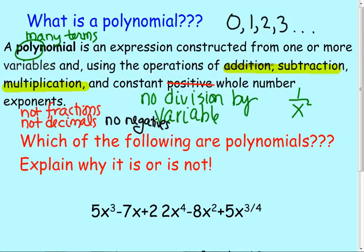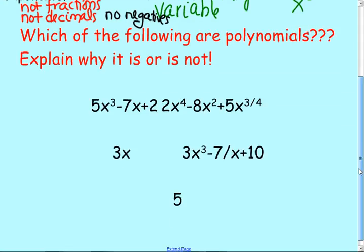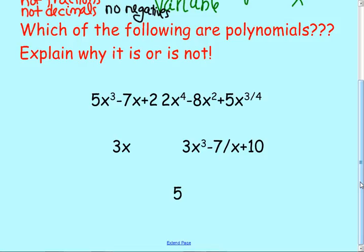Okay, so a polynomial has many terms, and terms are separated by adding and subtracting signs. We haven't even talked about what terms are. So which ones of these are polynomials? Tell me why, or tell me why not. Let's do one at a time. Let's go in order. Is this a polynomial?